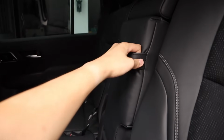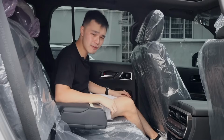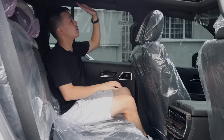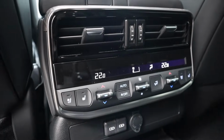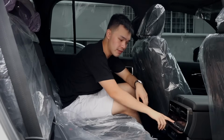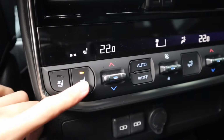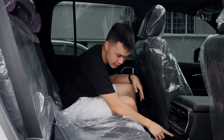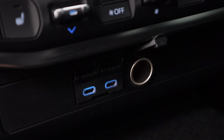For your toys back here, not to worry, you have an armrest over here with 2 big cup holders as well. It's also nice and soft. It's really comfortable. Up top, you have your own air vent. You have 2 more air vents to the middle. You also have your own dual climate control for the back, so it's a total of 4 for this car. You can even adjust your fan speed, and your seats are also both heated and cooled. For your charging ports, you have 2 back here. They are USB-C, so that is quite interesting. And you also have a 12-volt outlet.